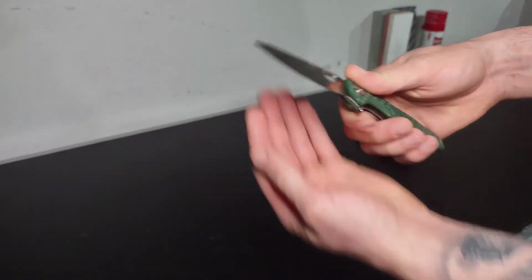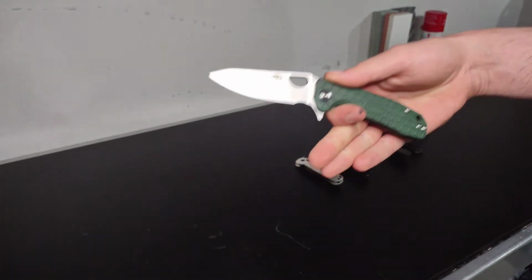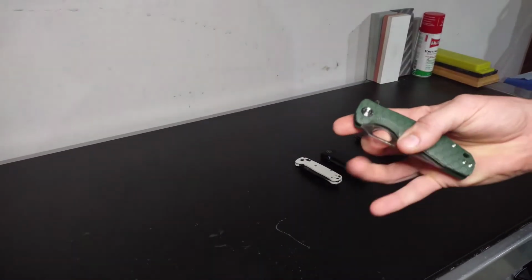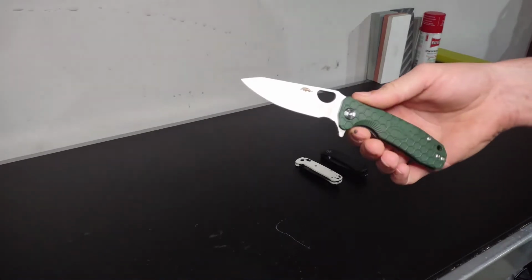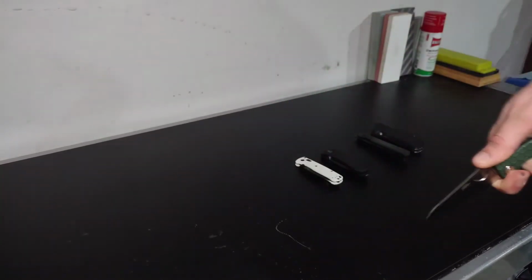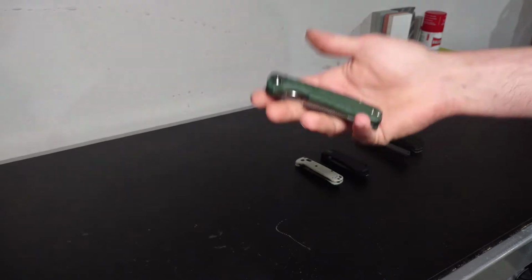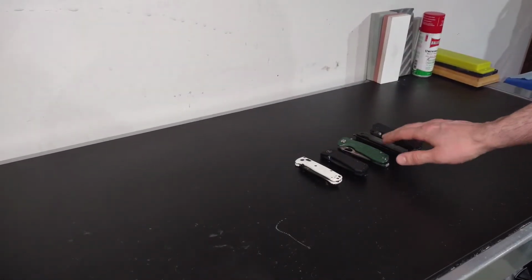It's 8CR13MOV, but the edge holds up well on it, and it's super easy to sharpen when it does need to be sharpened. So I do sharpen it once every few weeks whenever it dulls down, but I try to strop it in between to reduce the amount of material that I'm actually removing from the blade. But I love this Honey Badger leaf. The ergonomics are great. The way the blade points down makes it great for precision and opening packages and boxes and such. So those are two that I would usually carry to work.